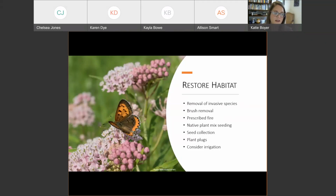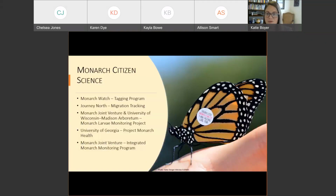I'm going to cruise through the next couple of slides just to wrap up here. So there's a lot of different ways you can engage in citizen science efforts for monarch butterflies. These are some of the programs here. These are great ways to engage your community.